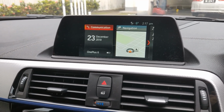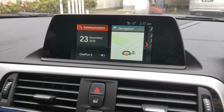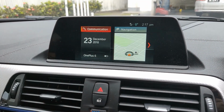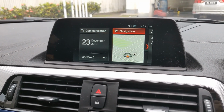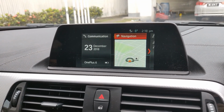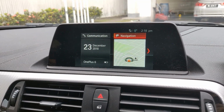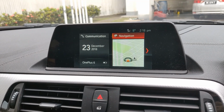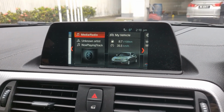So since we are talking about infotainment, just to show you a little bit, you can also see your phone when it is connected, you can actually see your battery level, right? Then in terms of the navigation, it is really brilliant. Once you set your destination, you can get back to your menu. It will actually show you the directions without getting into the map itself. So this is a very brilliant kind of execution over here.